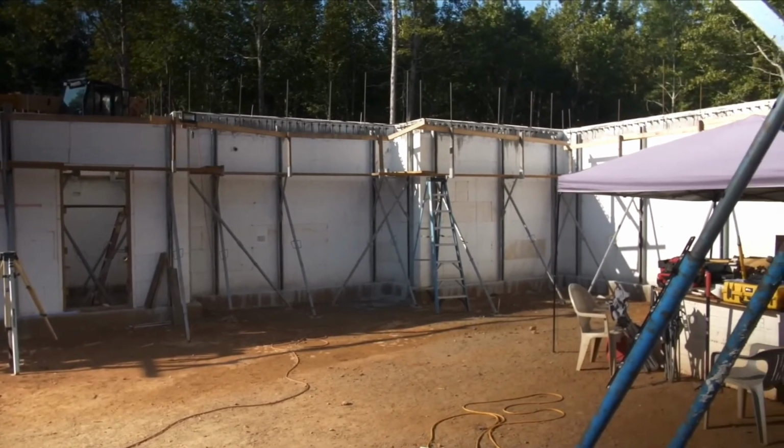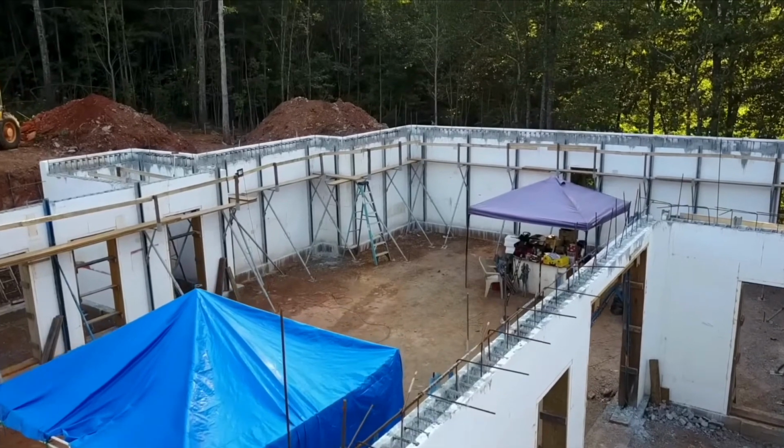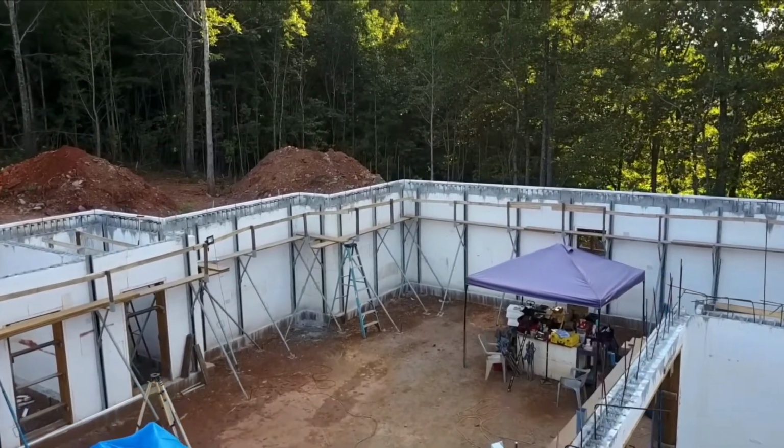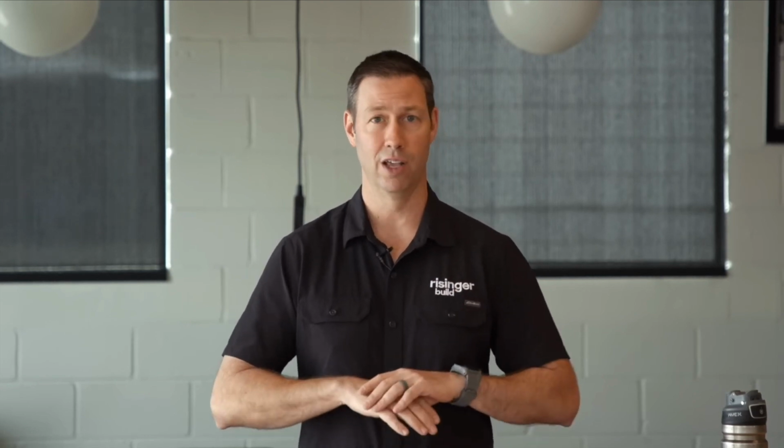This is a system that I like for many reasons, but let's start with this one right here. The big pro, of course, is energy efficiency. You've got that continuous insulation on both the inside and the outside. There's no thermal bridging. There's no breaks. This is a really well-insulated house.